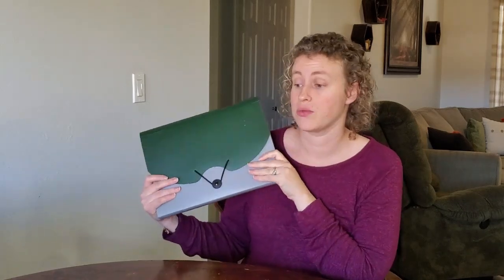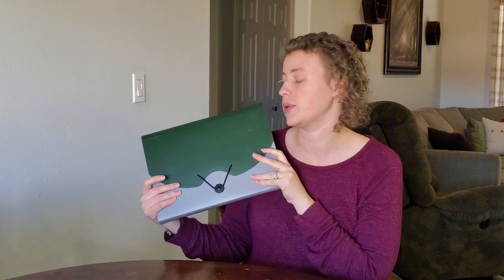So I have really liked using this, and I'll probably get another one, just because I don't like having to throw unit studies away when I buy them for holidays and stuff, but I don't want to bind them. I don't use them. I don't want them on my homeschool shelf that way, but having some of the leftover stuff.